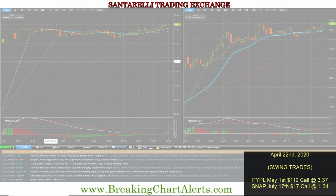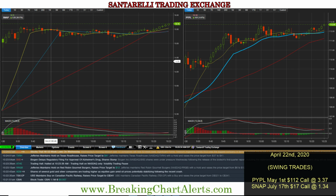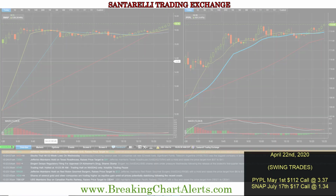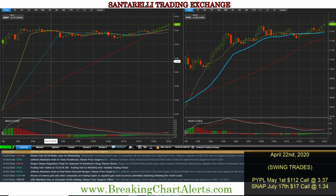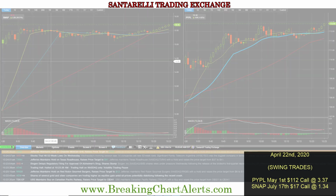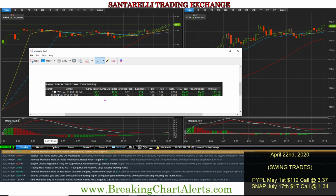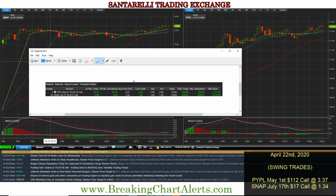Take a look here, guys. Here's the two trades we just made today live. Hold on, let me refresh here. Nice breakout. So we were just up, what, $100 on both trades? Now, as you can see, we're already up almost $400 on the two trades. We're up 10.37% on PayPal. We're up 6% on Snapchat, $240 on Snap and $105 on PayPal, as she's continuing to run and continuing to break out.